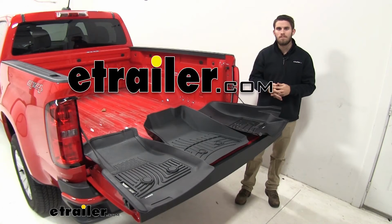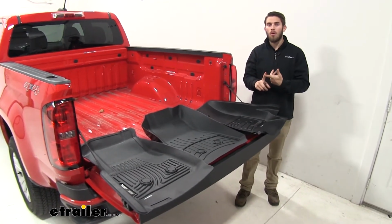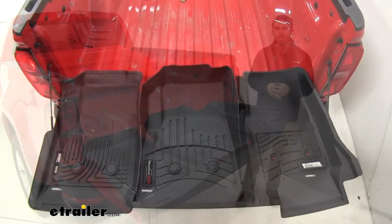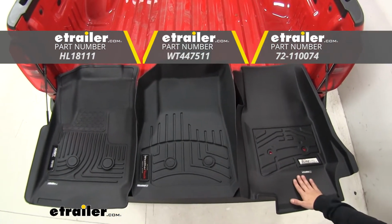Today in our 2015 Chevrolet Colorado, we're going to be taking a look at the best custom fit floor mats. When shopping for a floor mat, the top concerns you might have are the fit on your floorboard, the coverage it has on your floorboard, and the durability of the mat. With that in mind, today we're going to be taking a look at the Husky Liners Weather Beater, the WeatherTech Floor Mat, and the Weston Sure fit.